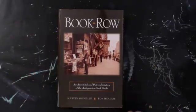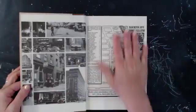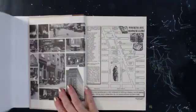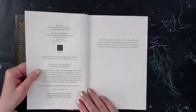Okay. Book Row, an anecdotal and pictorial history of the antiquarian book trade, by Marvin Mondlin and Roy Meter. And look what the inside looks like right there. It's got maps. It's all about Book Row. 2003. Okay. Here we go.